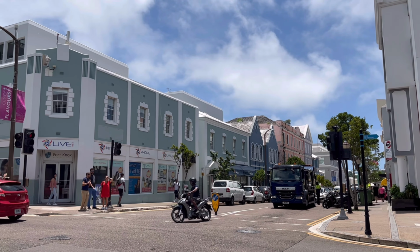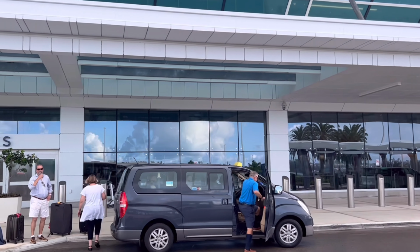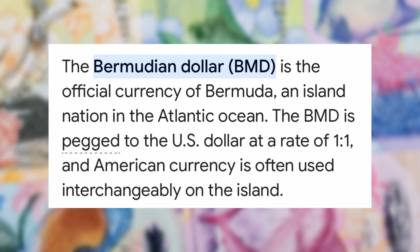If you are the type of traveler who comes to a place and just wants to see how things will go and unfold, I think it should be no problem coming here with that kind of mindset. But planning can go a long way in making the most out of your trip. So stay tuned and stay with me as I discuss the things that you need to know when you come visit. First, let's talk about currency.